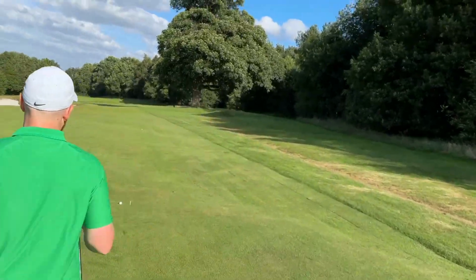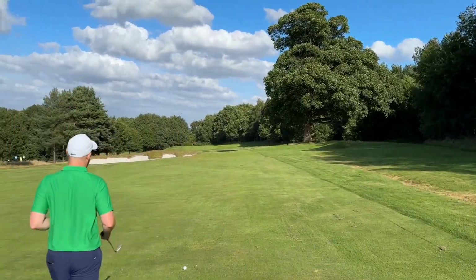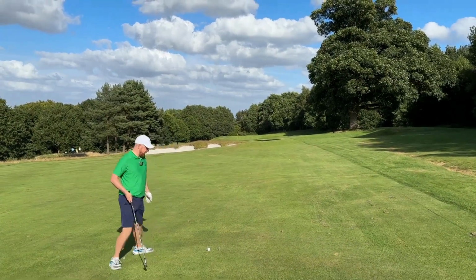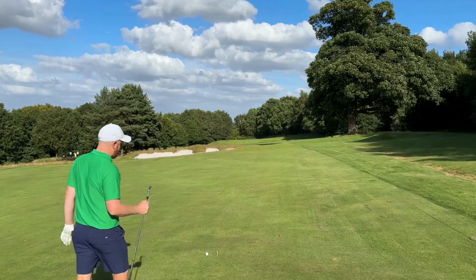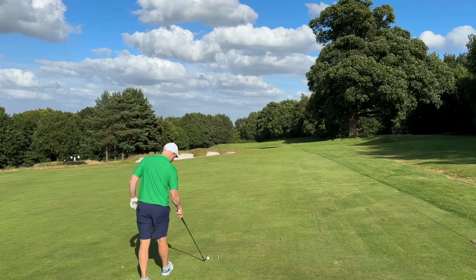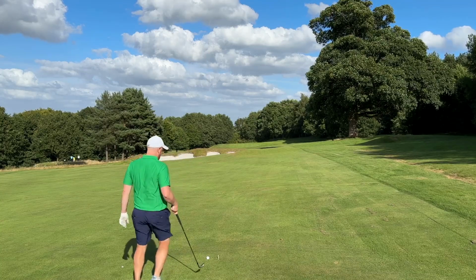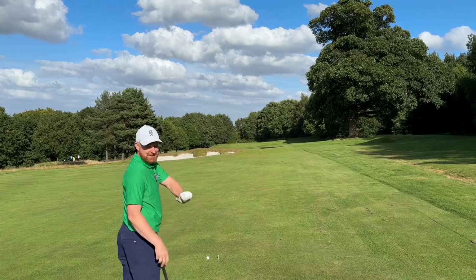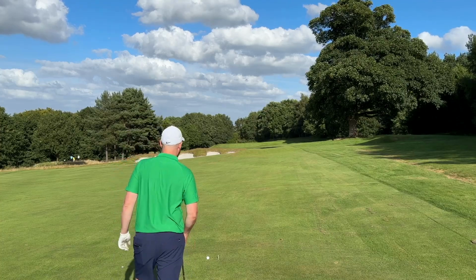Right, first up then. Going with the 8 iron. Never been hit for me. I can't really destroy that on camera, can I? What, you got 8? 8, yeah. I'm looking at my yardage to see what it is, but I don't have anything.